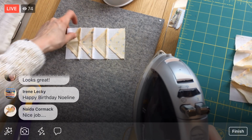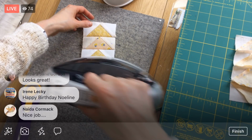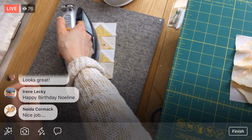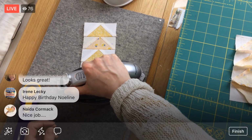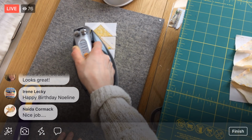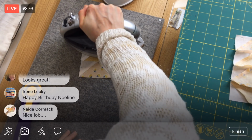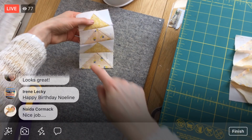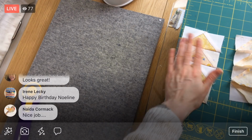Ugh, such a sweet block. And all those points turned out super good. So we're gonna have a lot of points to line up coming up here. So we'll see how that goes. I might not be quite as good as I was at these points, but we'll take a look.